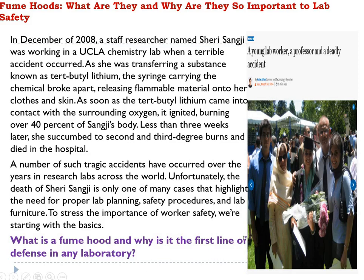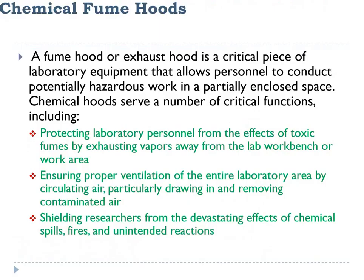The most important thing here is to understand what a fume hood is and why it is the first line of defense in any laboratory. The chemical fume hood is a critical piece of laboratory equipment that allows personnel to conduct potentially hazardous work in a partially enclosed space. Its function is to protect laboratory personnel from the effects of toxic fumes by exhausting vapor away from the lab work bench or work area.